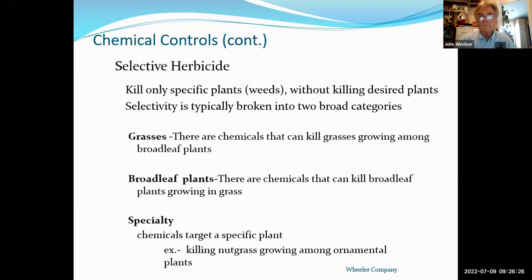So the selective herbicides mean just that. They're going to kill just a selective family of weeds. For instance, there's a product called Grass Begone. It will only kill grasses. That might be very effective in the rose garden. If you get grasses coming up in the rose garden, you can spray Grass Begone and you'll kill the grasses, won't hurt the roses or the flowers.